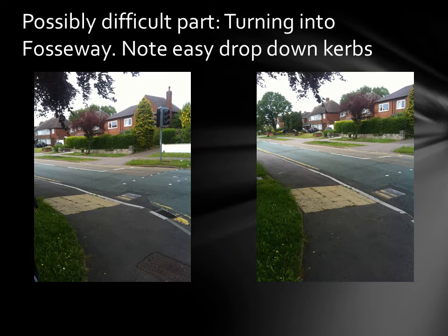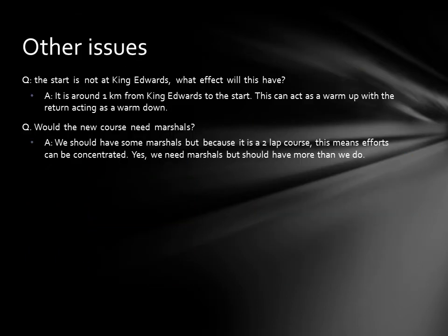The only possible issue is turning into Fossway. That's the only really bit I think is very tricky. There are easy drop down curbs, so you can just be running along the left hand side, look for a safe part and then cross.